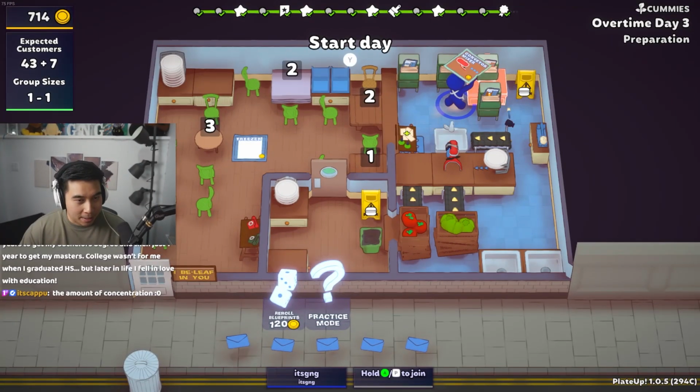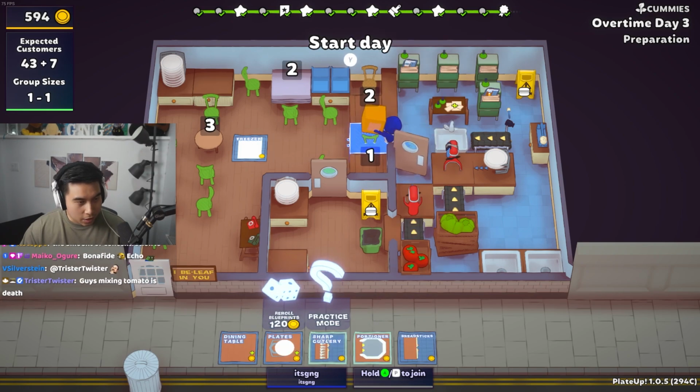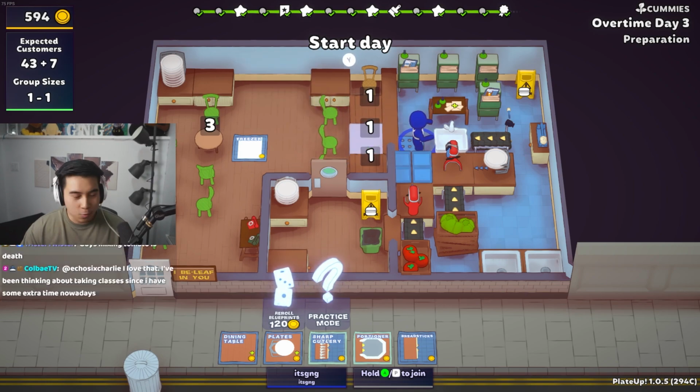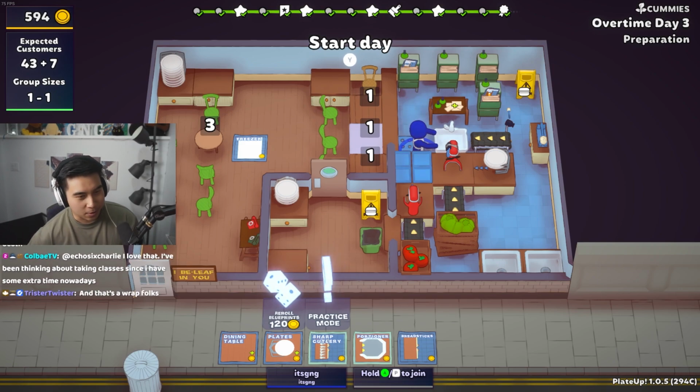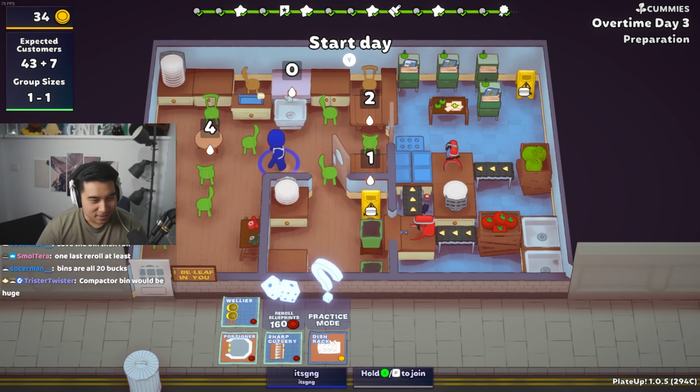Actually, I have conveyor mixer right here. I'm taking it. I'm going sicko mode. If it breaks it, it breaks it. Okay, you go here. This guy goes right here now, and I now have an extra spot. Mixing tomatoes death? It won't be. I think I'm going fast enough to make it work. Surely, this is not the end of us. But if it is, it's been a joy.